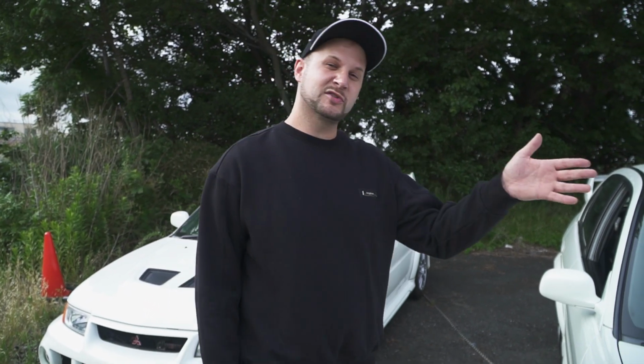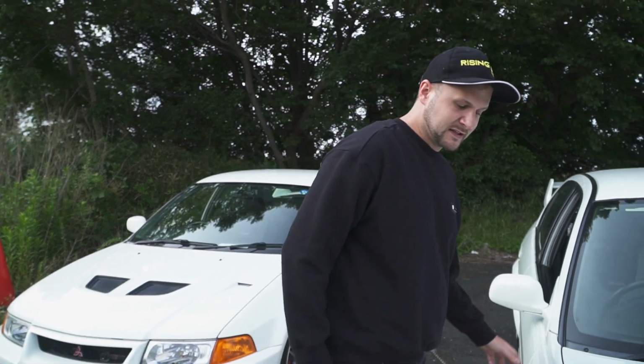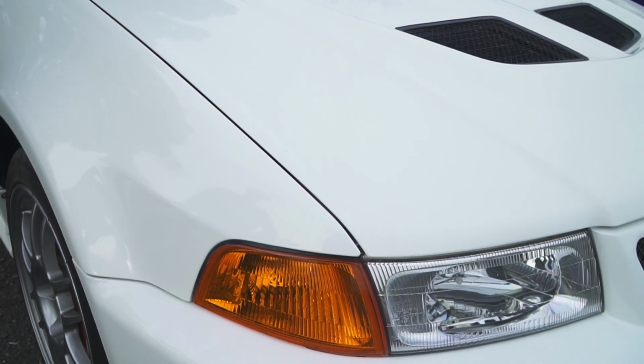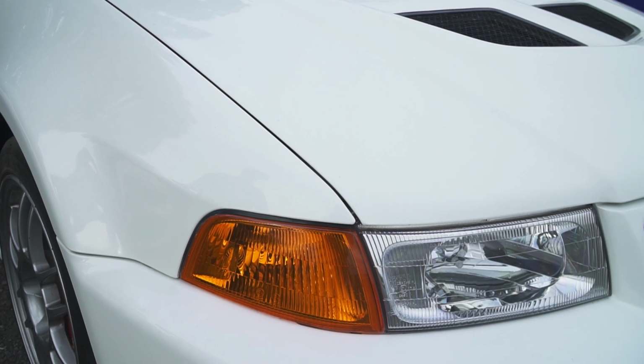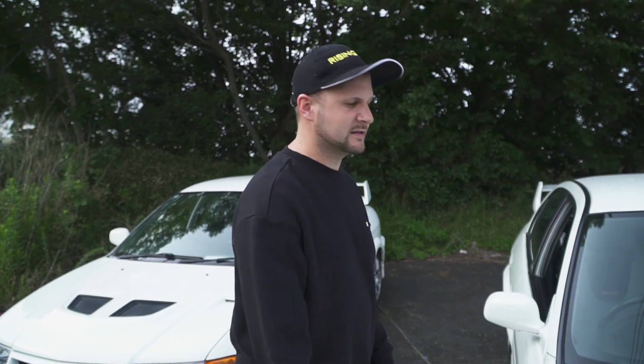Evo 5, 51,000 kilometers, genuine, grade 4, no accident car, but again, we do the exact same checks either way, so it'll be the same as what's just been done on the Evo 9 there. Panel gaps is a very big one, especially on older cars. A lot of guys like to take parts off, swap parts, so it is a bit of a concerning point, regardless if it's had a crash or not. So panel gaps, and also paint thickness, which we check with a paint thickness gauge.